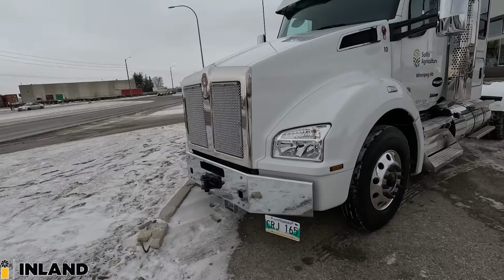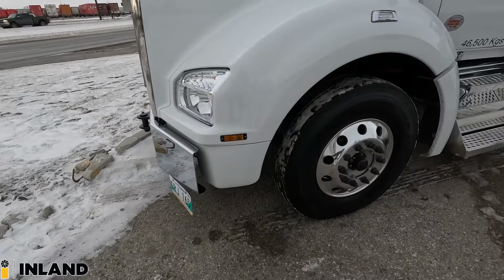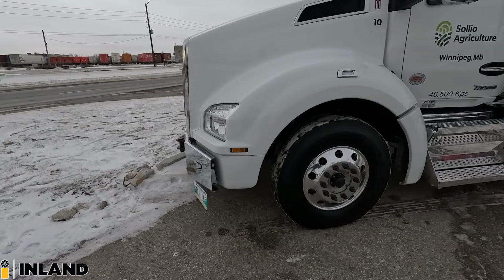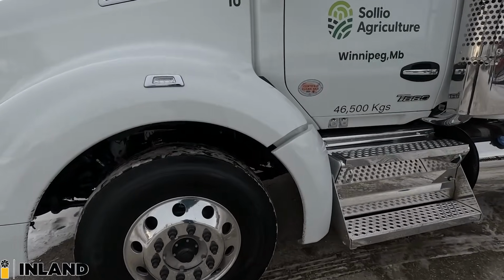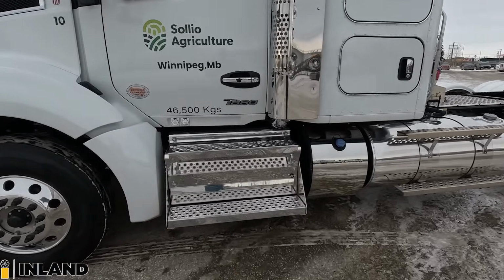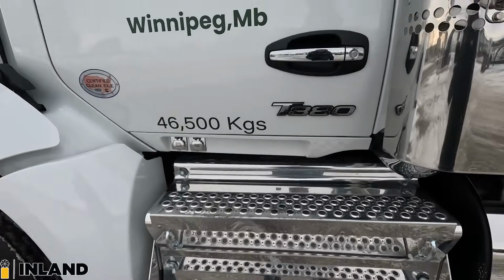She's awesome. Up front here, we have the closure panels, which I like to have. Just kind of finishes off that front fender and ties it into the bumper quite nicely. We have the aluminum rims up front here, polished, obviously aluminum on the back as well. We'll just keep walking down the side here. Polished battery box with the batteries inside, of course, and that's a nice way to finish that off.